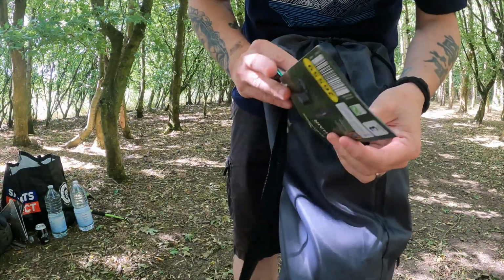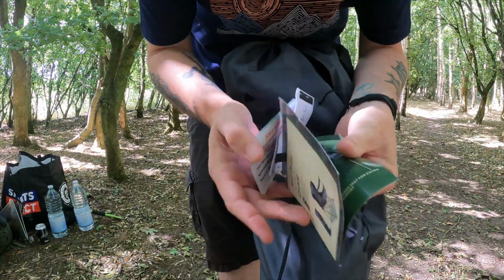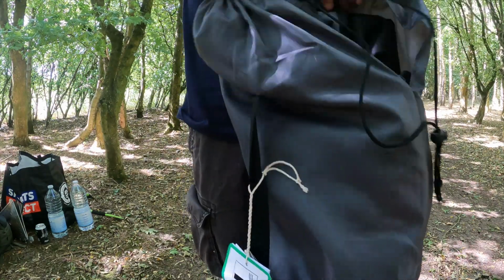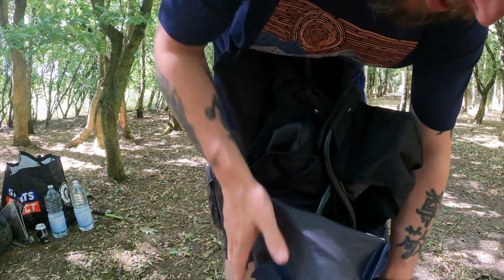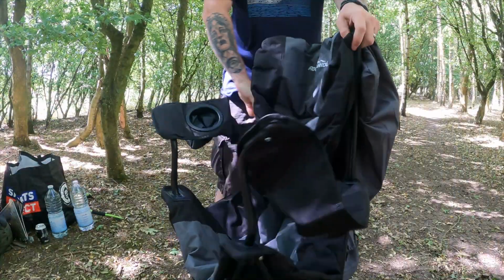Alright, I'm going to go ahead and get some stuff set up. First of all, table and chairs, I think. Nice and simple. So this is the chair. This was £15. Just a fairly bog standard chair. Didn't really need it, but why not?